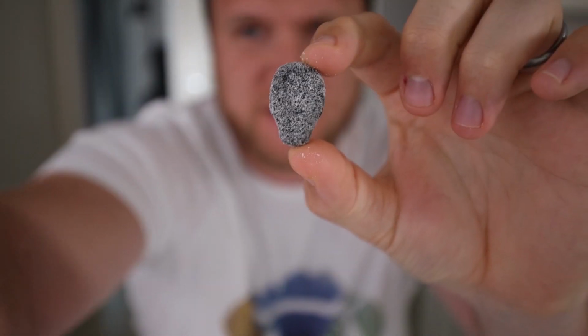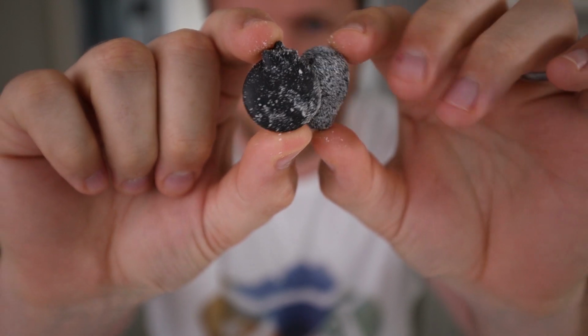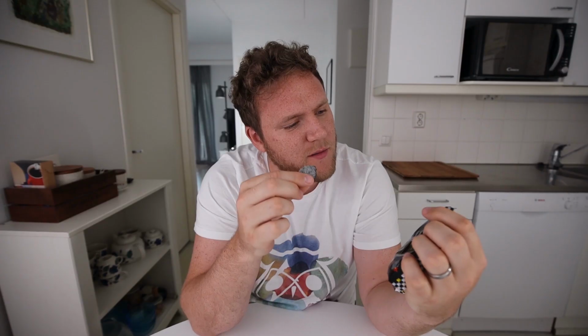Okay, so I've got one of each out. There is our skull version, one of the diamonds. All right, let's try the bomb first. Chili bomb. That one didn't have so much salt on the outside. Yeah, I'm not really tasting anything other than salmiakki with the bomb. Let's try the skull. They are salty, let me tell you that much.